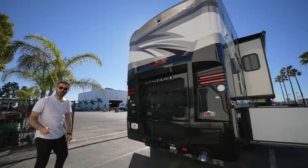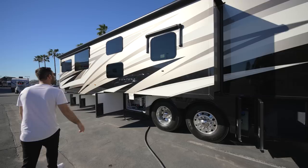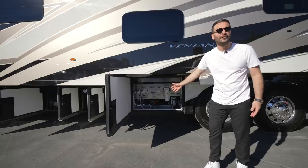All right, let's go around, Mikey. We have more storage areas here, a massive slide out with another awning. Something about these frameless windows, they look very sleek, I like that. And that's your wet bay, meaning all your plumbing hookups, water. You have a little bit of an outdoor shower there, your dirty water, it's where all that happens.